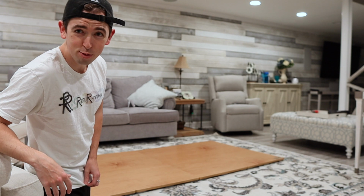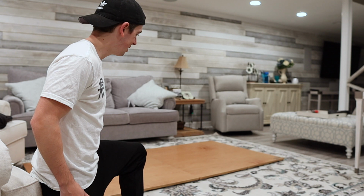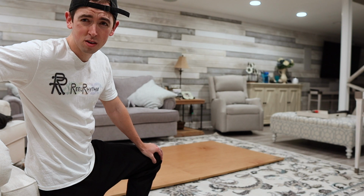Alright, so let's check in on where we're at. We've got it all sorted, and it looks pretty good. It's massive. It's a genuine performance stage, and the quality is really good. The directions said we need to mop it down with something, so we're gonna do that next. We could do most of our show on this type of 8x4. It's pretty cool. That's how you mop.